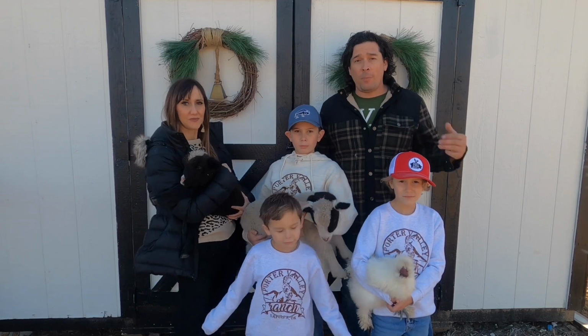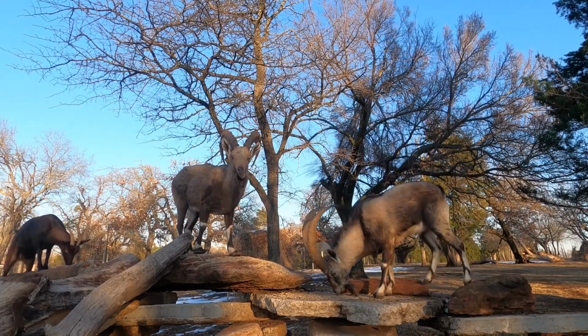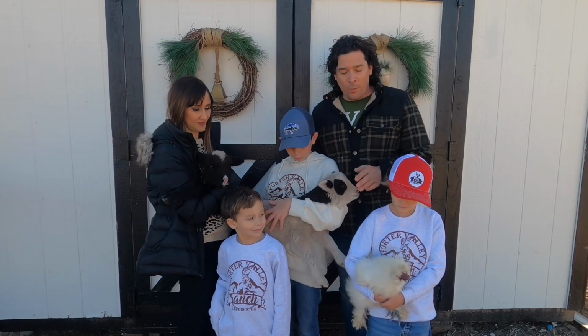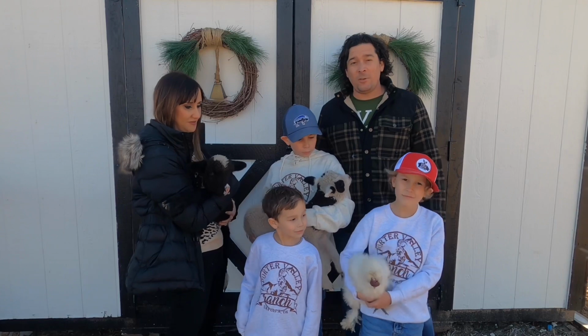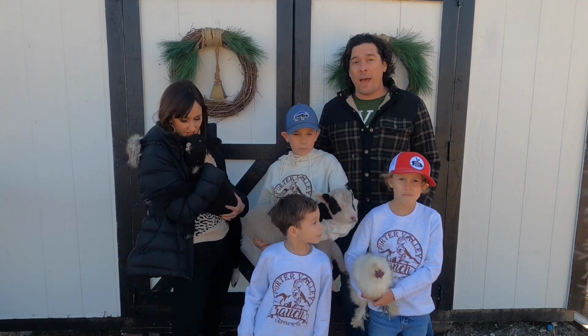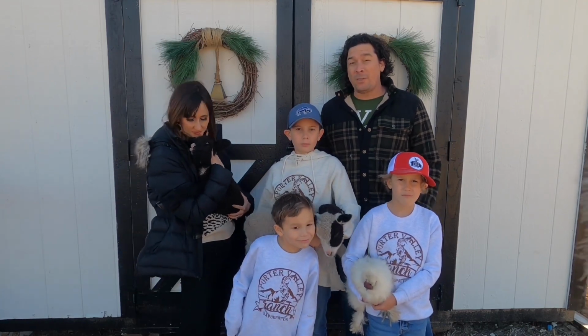We live here at Porter Valley Ranch where we raise Nubian Ibex, which is an exotic breed of mountain goat. We also raise Harlequin sheep, which are these right here. We raise some fancy chickens like Silkies and Polish. And what we're trying to do is make the most out of what we have to maximize our time and our resources and use our farm as wisely as we can.